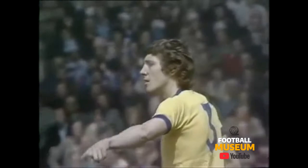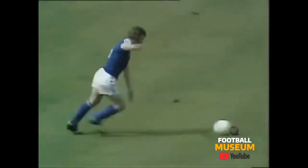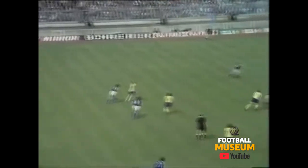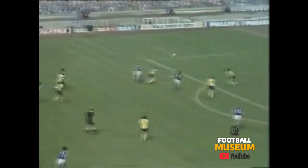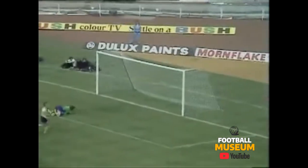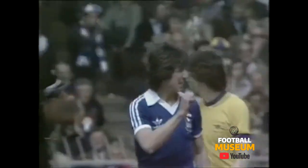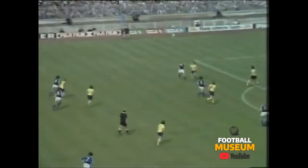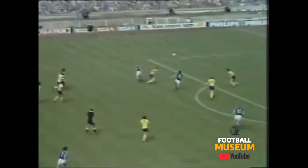Nelson. A huge red balloon playing tricks just behind Paul Cooper. Willie Young. Oh, just past that post for what would have been such an important goal there for Paul Mariner. With a matter of 3 minutes gone. Jackie. Yes, he had a swing at this one.